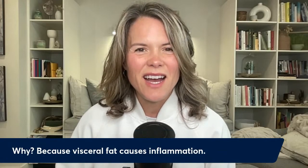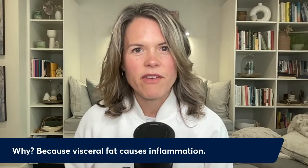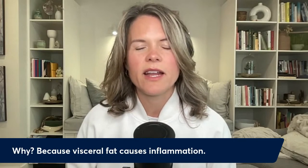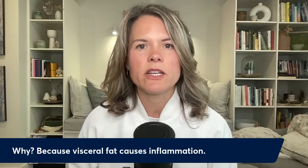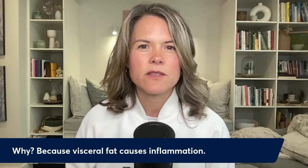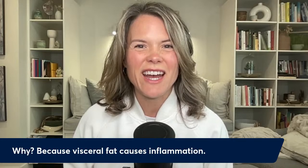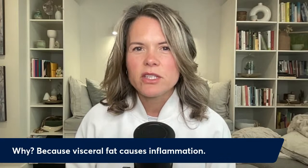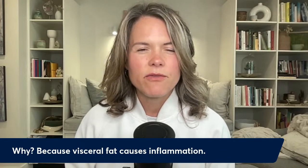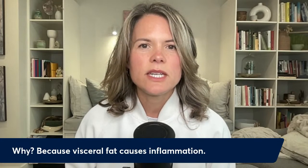And why is that? It's because the visceral fat, that deep belly fat and not the superficial belly fat, actually causes inflammation. And this is something that is absolutely fascinating because we tend to think of fat as just a storage depot for excess energy, excess calories. But visceral fat is a very different kind of fat that you don't find anywhere else in the body, where it is producing a lot of inflammation.